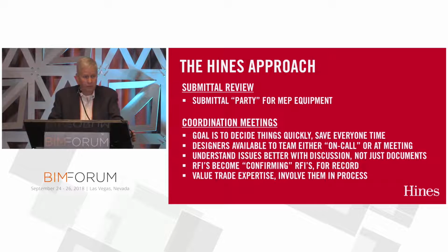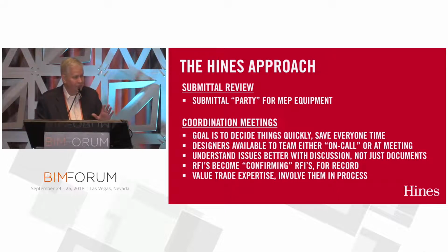We really want all the RFIs to come in that say, per discussions in the coordination meeting, this is the direction that we are going to take, and then our answer is confirmed. So that's our goal, is to streamline coordination and collaboration. We want the architect and the owner to be in these meetings. We even bring the structural engineer in, usually at 10 o'clock.